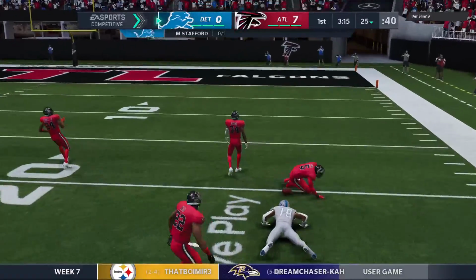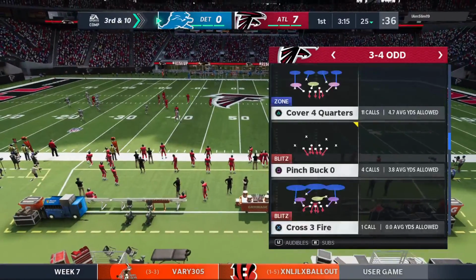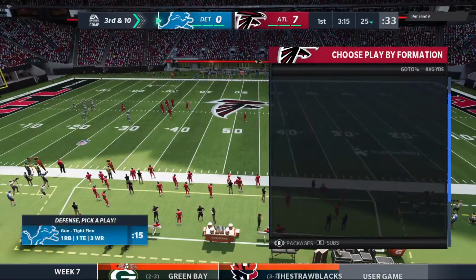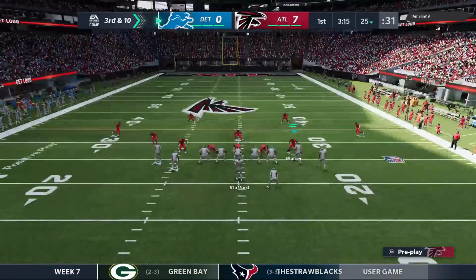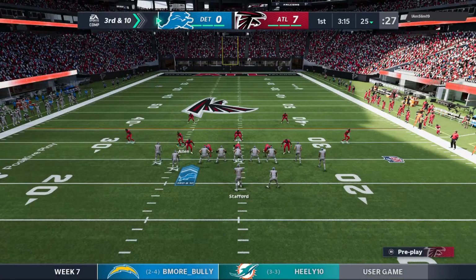Now a deep ball there on second down, but it'll wind up incomplete. Well, they've got man coverage on the outside, and my scouting report on these DBs tells me that they love to take matters in their own hands. They want man coverage, not zone. And there was good coverage there that forced the incompletion.